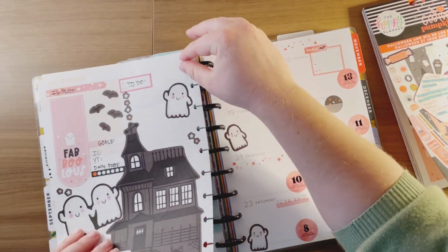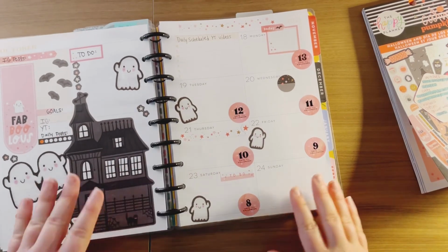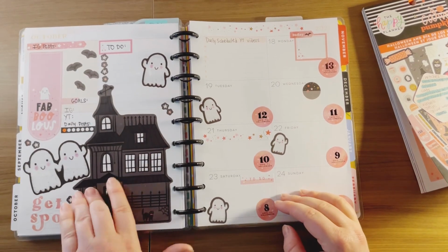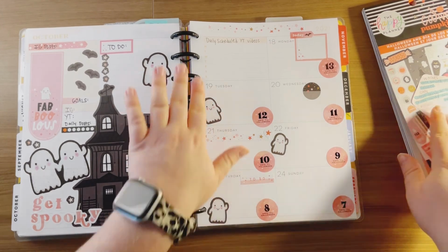All right. I like it. I think it's really fun to put a massive sticker because the dashboard planner, honestly, I have room for it. So that's where I like to get extra creative, try some new stuff.